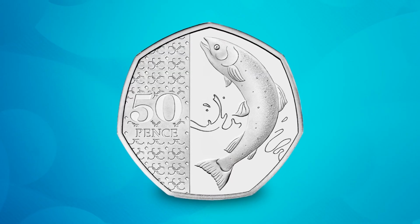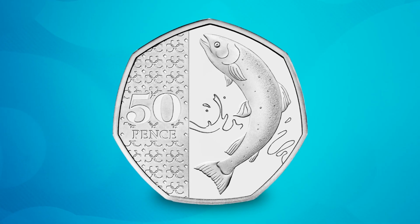So we had some incredible news at the start of October, as it's been announced that there is a new RAREST 50p in circulation. It has in fact been confirmed that the 2023 Salmon 50p knocked Kew Gardens right off of the top spot for the first time. It's been 15 years, hasn't it? Kew Gardens. So incredible that we now have a new RAREST one.